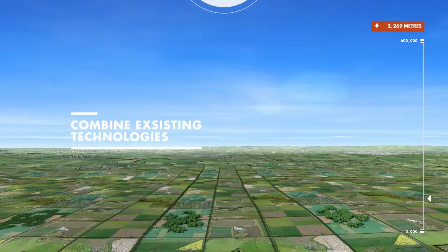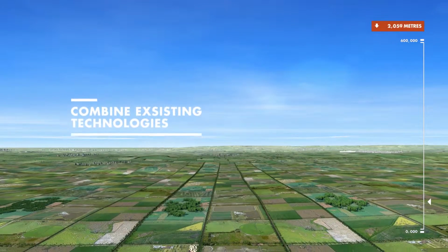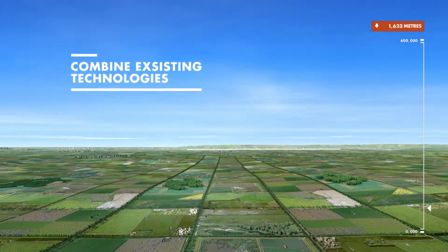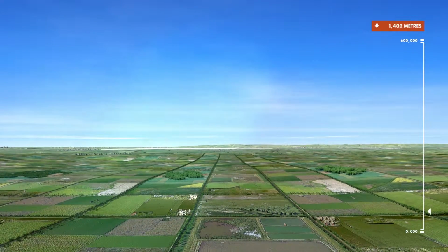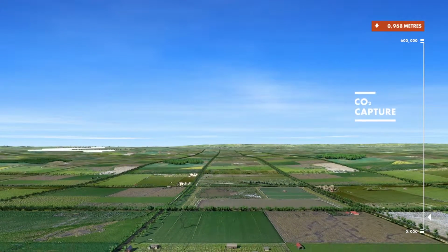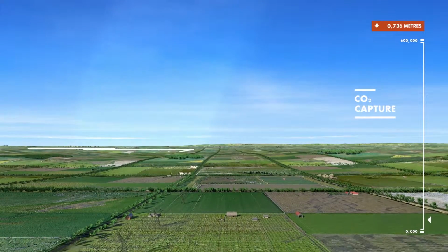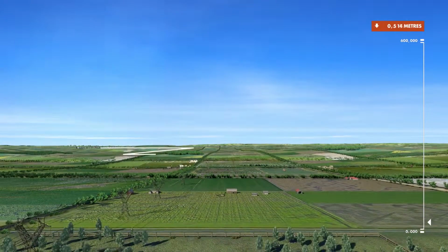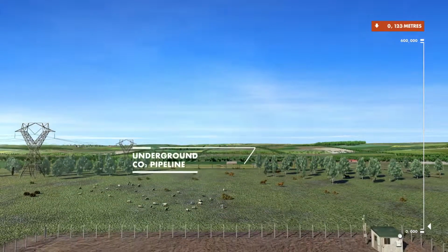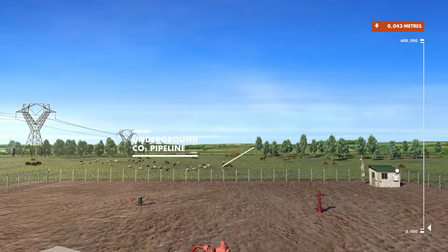CCS uses a combination of tried and tested technologies that have been widely used in the oil and gas industry for decades. It captures CO2 from large industrial facilities, such as power stations, cement factories, refineries, and chemical plants, before it enters the atmosphere, and pipelines it to a suitable location where it is then stored deep underground.